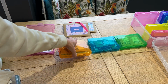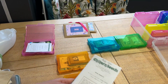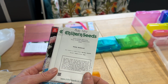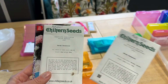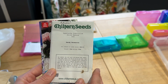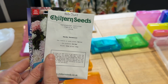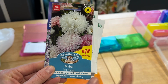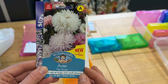Now, in my maybe February pot, purely because of how much I've got growing, I'm just not stressing about getting everything done. I might like to sow some more Echinacea pallida, gorgeous perennial, but I did have success in the autumn, and I reckon I've got 6 good plants. Agastache, again, I have had success with these, and I've got some in the greenhouse, but I thought I might do more. Catananche, I've got 6 of these in the greenhouse that look good, but I thought maybe I might do more. Aster, the roses, I tried sowing these 3 times last year and ended up with none. So I just thought I might try one more time.